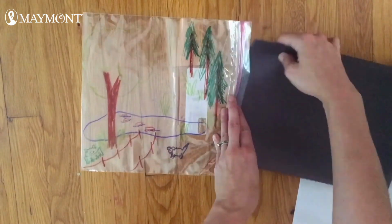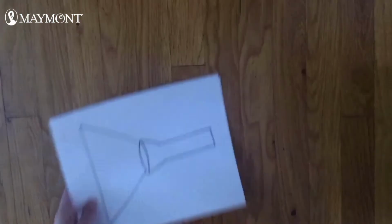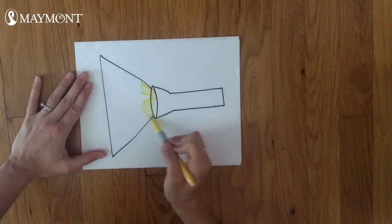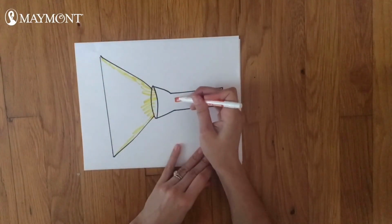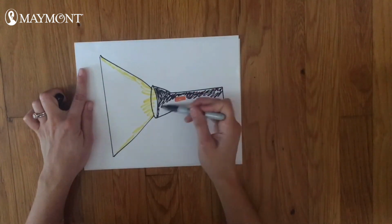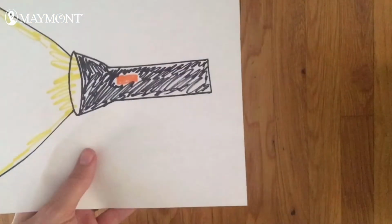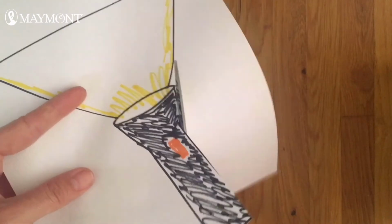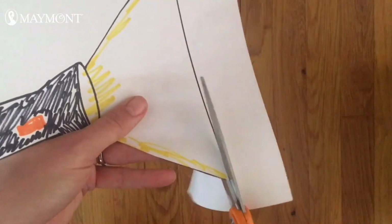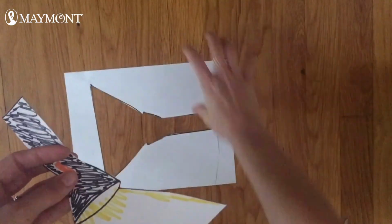Take your white piece of paper out and stick in that black piece of paper. And now you get to make your flashlight. And now that you've got your flashlight, you are ready to start exploring.